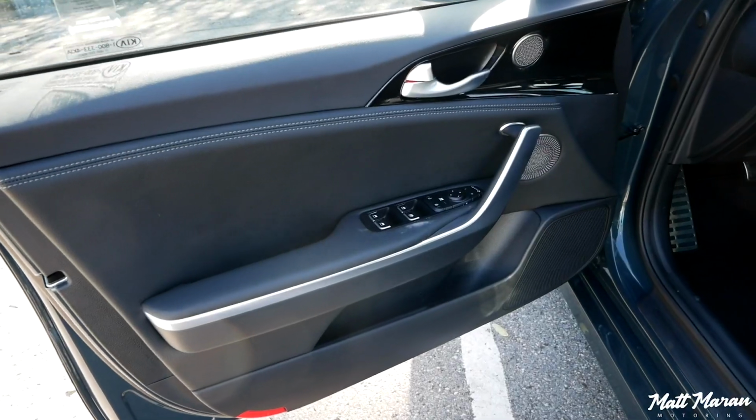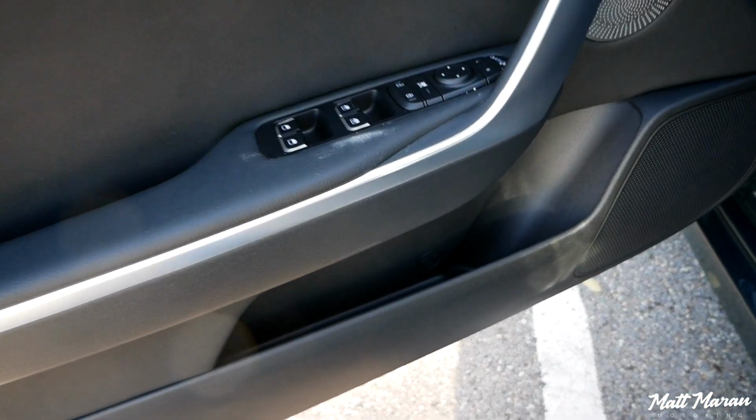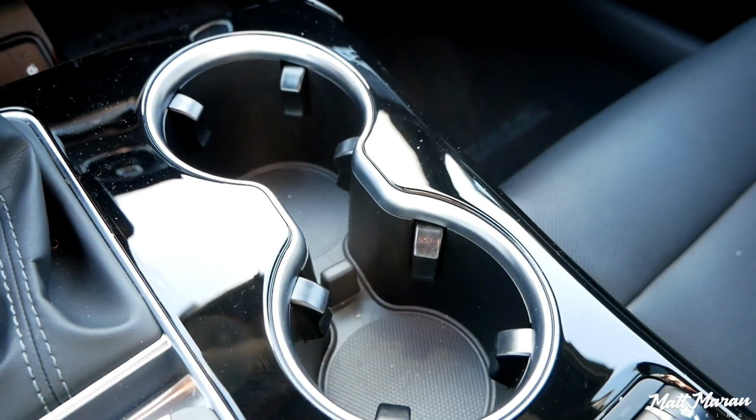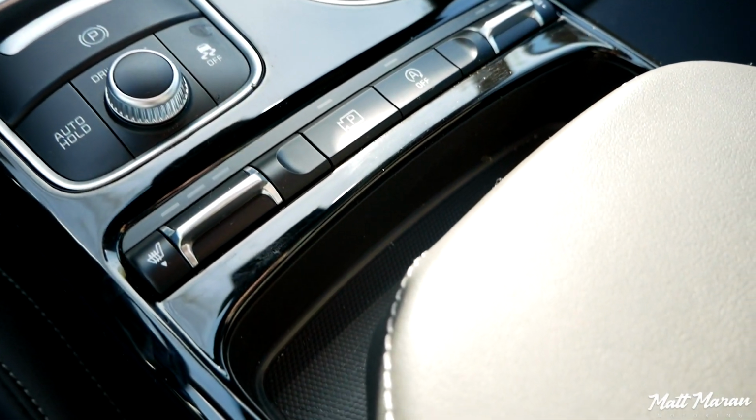But they do make up for it with a few other storage spaces. So you have pockets in the doors with a bottle holder, and they're a decent size. And then in the middle here, you have 2 cup holders. You have this other little cutout here right in front of your armrest.